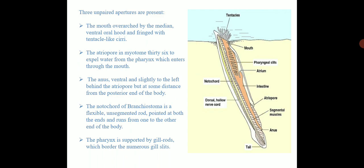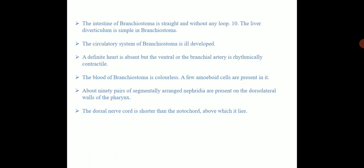The notochord of Branchiostoma is a flexible, unsegmented rod pointed at both ends and runs from one end of the body to the other. That means it is present from the head region up to the tail region, and it is retained throughout life. The pharynx is supported by gill rods which border the numerous gill slits. The intestine of Branchiostoma is straight and without any lobe. The liver diverticulum is simple in Branchiostoma.